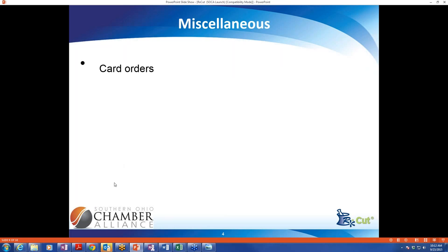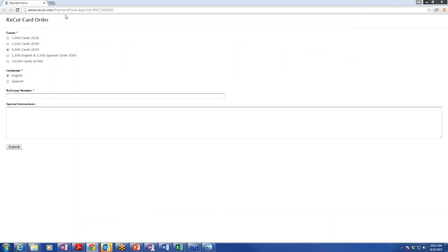Card orders: in your email, you had a card order link, and it's easy to order cards. When you click that link, it'll take you to this page. You can order 1,000 cards for $20, 2,500 cards for $30. I would advise 5,000 cards, because over time you could probably surpass that type of distribution. You can even do an English-Spanish split, and you can have an order of 10,000 cards as well.